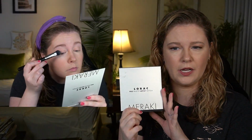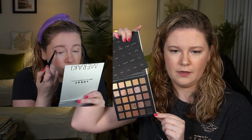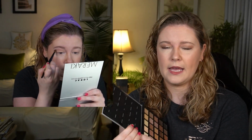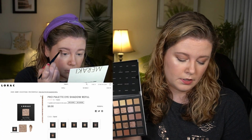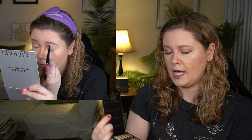Today I used the Meraki, or I think it's Meraki palette, and this one is kind of unique in its form factor. They do have mirrors. Yeah, this one has like 3 rows of mattes, so 15 matte shades and 10 shimmer or metallic shades. They are smaller pans. I meant to look up whether LORAC still sells some like replacement singles. I know they don't sell singles for like every single shade, but perhaps some of the more common ones that you would possibly use up. But it is nice if you want kind of a smaller palette with a lot of shade options.